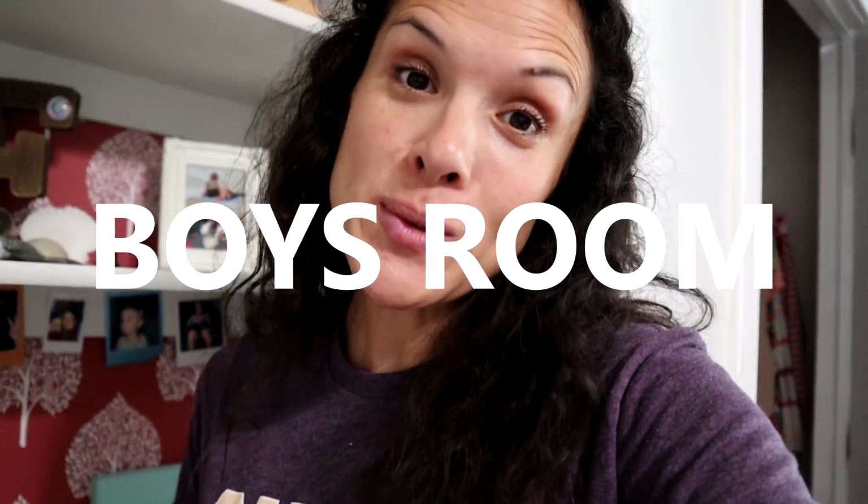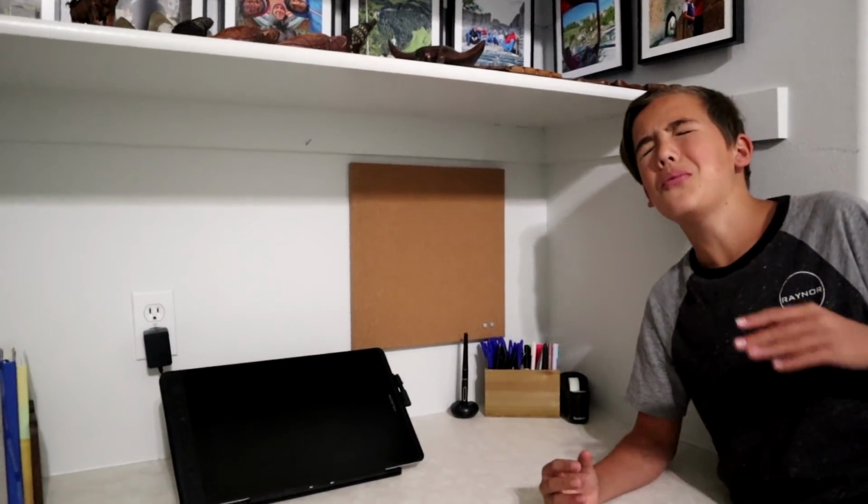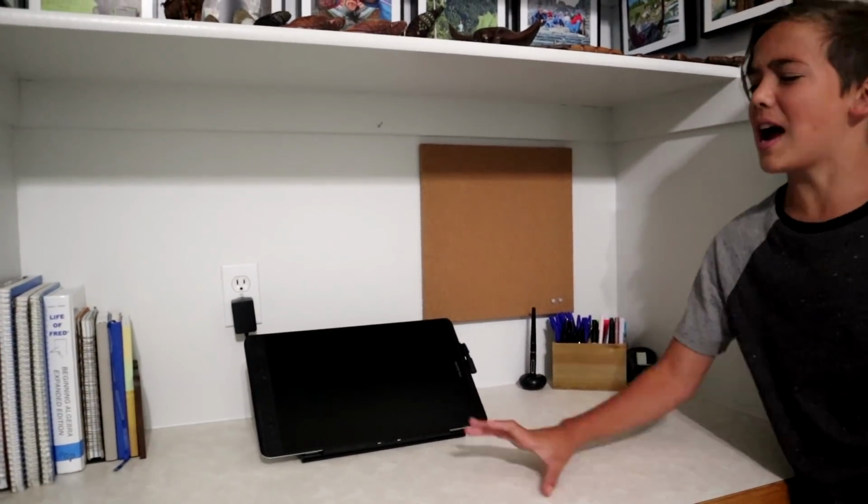Okay, boys' room, let's go see the reveal. All right, give me the tour, Shae. Okay, the tour. We have these very cool woodsy bookends. I think I did really well with the outdoor wood cool adventure theme, because the outdoor wood adventure theme also matches my room.